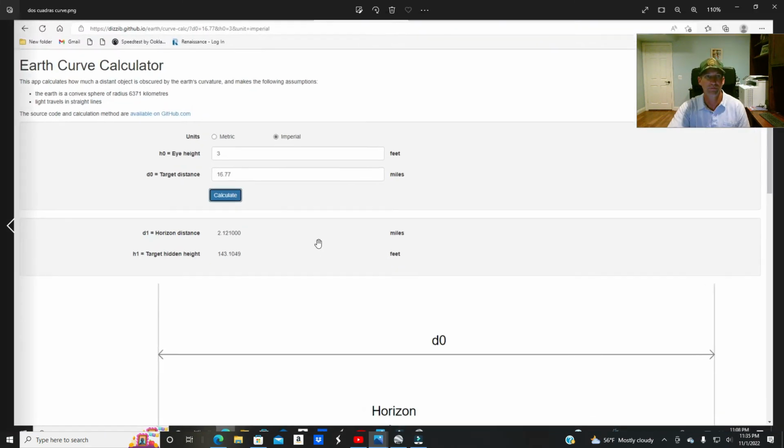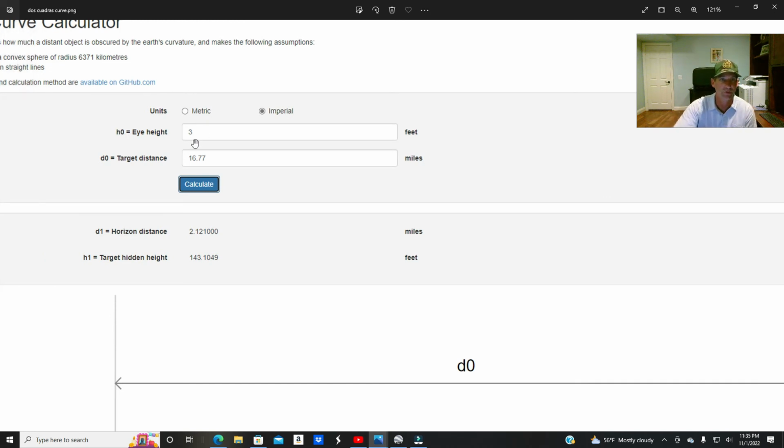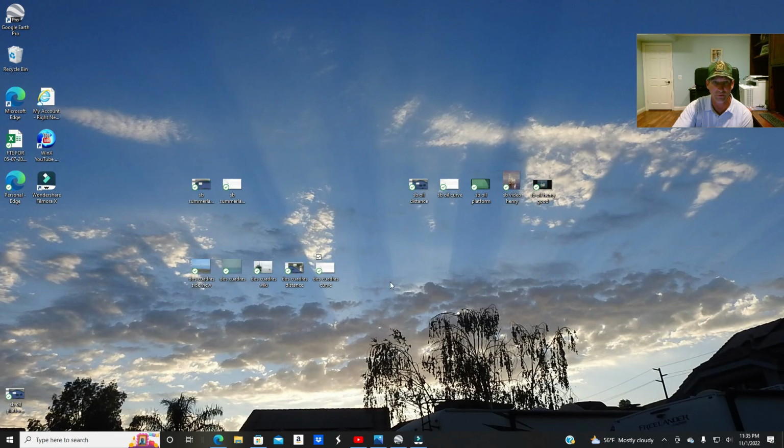Get the earth curvature from 3 foot camera height. Always had the tripod, 16.77 miles that we already verified. The horizon should be 2 miles away, 2.12, and there should be 143 feet of curvature drop. So the target hidden height, those things should be hidden. They're 80 feet tall before the crane starts. So these things should be hidden behind a mound of water.